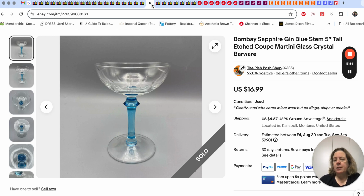Mr. Pish Posh was getting into glassware. He's much more thorough, again, as you can see the pattern. He's much more thorough about everything. Looking through glassware and just playing around with what he finds in lists. And it's a way to learn, right? You just kind of try things out and see what happens. So this did sell for $16.99, Bombay Sapphire, just like a martini glass or whatever.